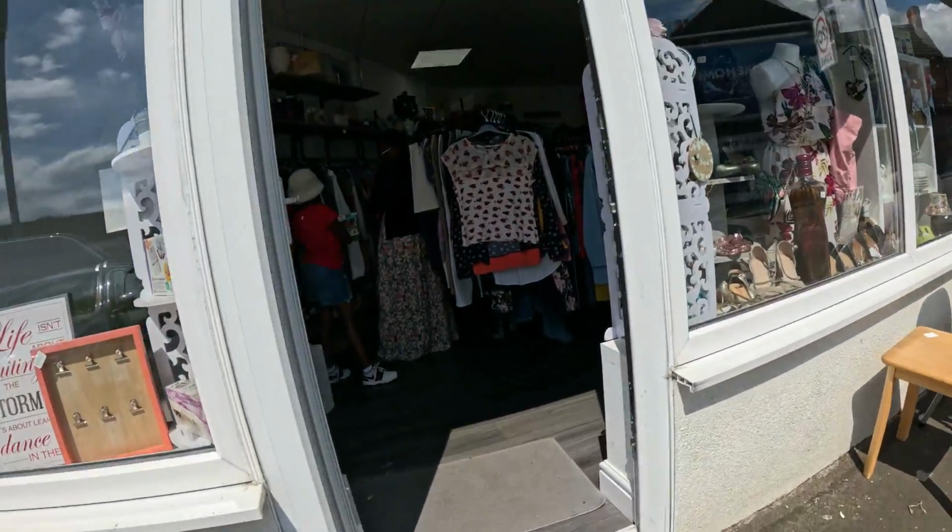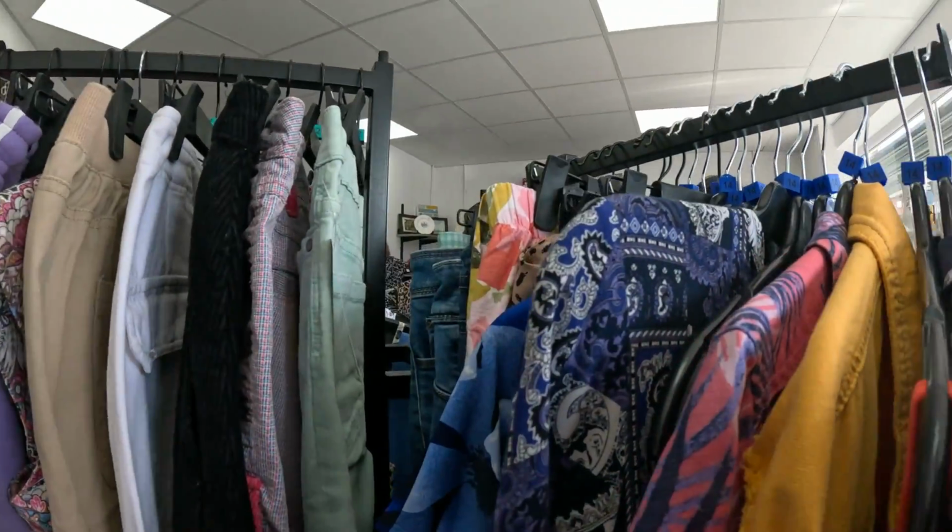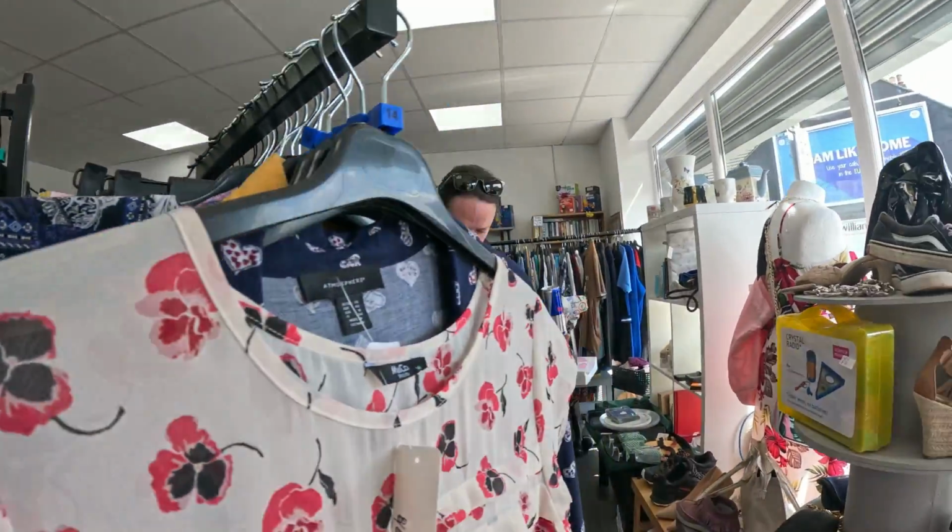So this next charity shop is called Charity Corner, and this is also in Maltby, and this is a lovely little shop, always really busy, again quite small but packed with items, and we pick up a few nice pieces in here.